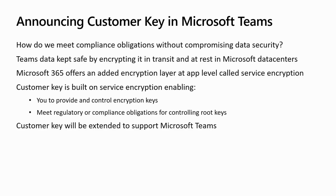And one of the last things I'm very, very excited to share is announcing Customer Key in Microsoft Teams. One of the most common questions we get, whether we're in the security or Teams or collaboration space, is how do we meet these compliance obligations within our organization without compromising on data security? It's one of the #1 questions we get.